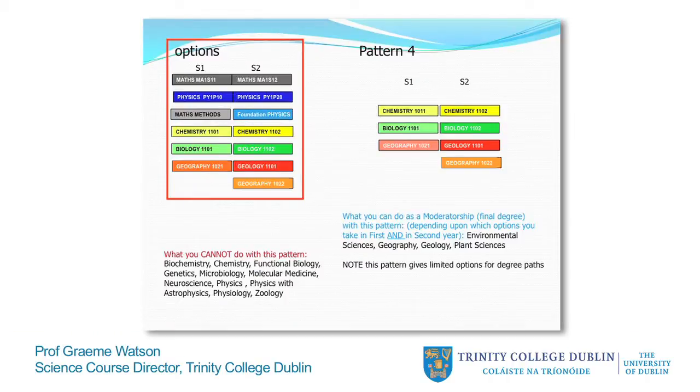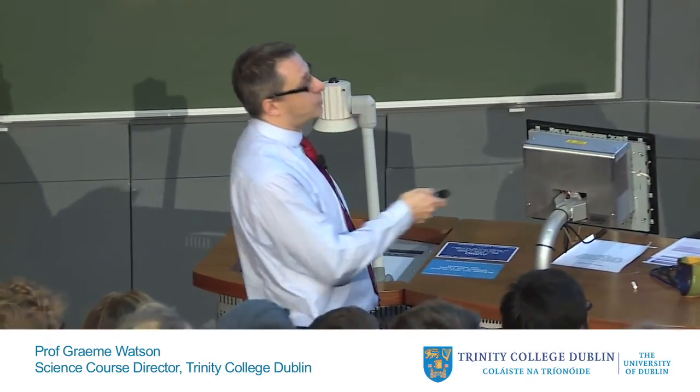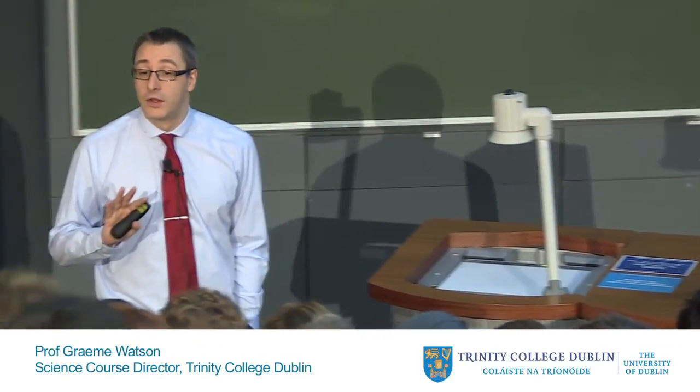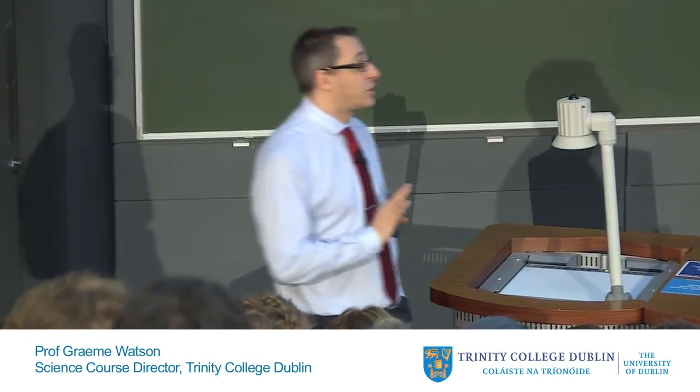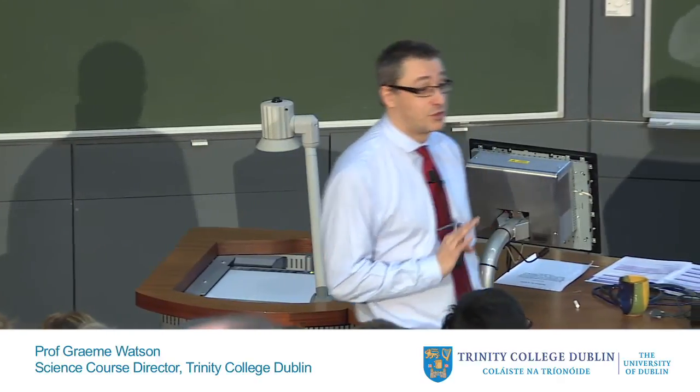Pattern four has no maths in it. It's not a recommended pattern because most of the subjects in third and fourth year require you to have done some mathematics. The environmental sciences, geography, geology, and plant sciences are the only four specialized subjects that you can take having done no maths. So it's not recommended.